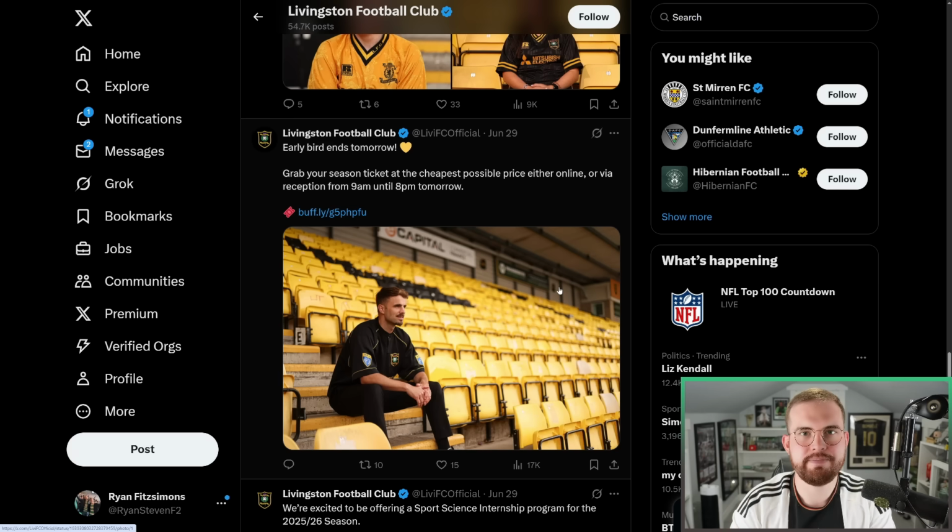You messed it up. Even last year, when they were in the Championship, they announced their kit on the 28th of June. Yet here we are, Premiership promoted side, 1st of July, no new kit. Livingston, congratulations, you're back, and you're back with a bang.